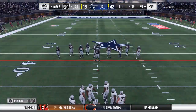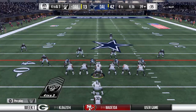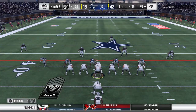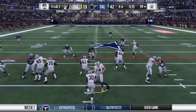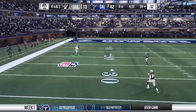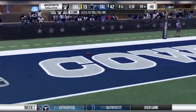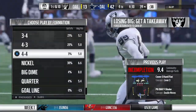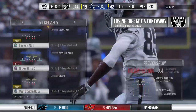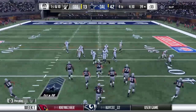Their already slim hopes are going to ride on this one. They'll go on 4th down. Now Carr, got to have this one. He's going to loft one deep left side here. And this is going to be incomplete. Mike Tomlin takes a shot here, but to no avail. And Dallas, they'll take over in terrific field position.